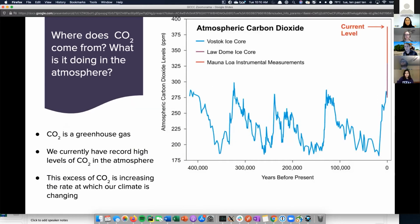So this graph shows the last 400,000 years on Earth. The line shows the amount of carbon dioxide in parts per million within the atmosphere. And going along, you can see that there's a nice cyclical curve. It never gets too high, it never gets too low. This is because the amount of CO2 in the air is balanced. We have a nice cycle going on.